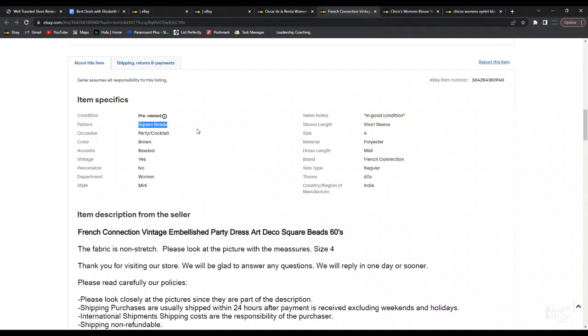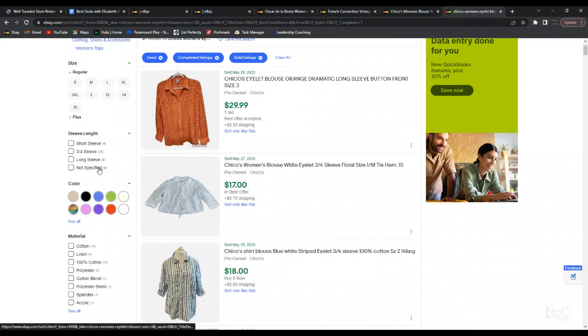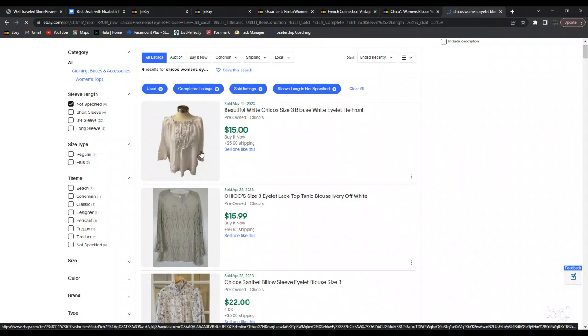If you pick something that does not qualify, it doesn't just pop up and say square beads. What it's going to do is just say, what's the word I'm looking for? Not specified. I had to think a second on what it was. So if I go to these not specified, it's probably going to pop up. There it goes, with random sleeves.